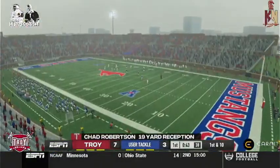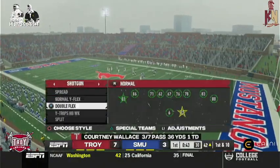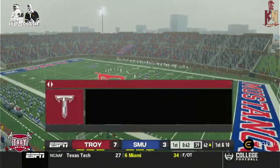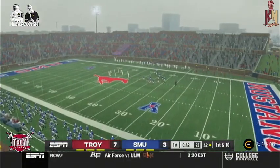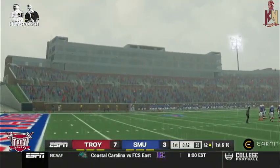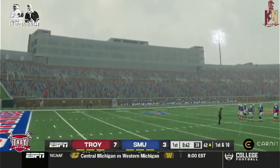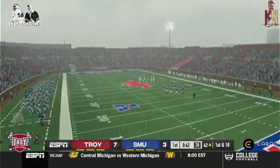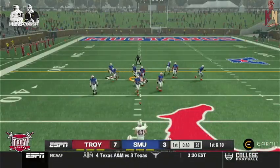42-yard line. I'll tell you something. I'm loving this quarterback's confidence more and more as this game goes on. He's really throwing the ball with some purpose. First and 10. Ball on the 42.